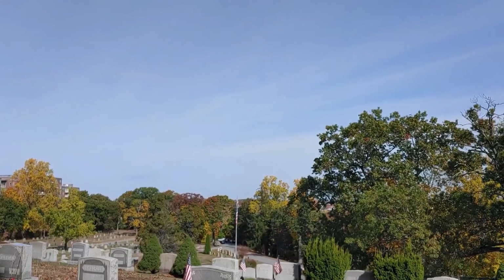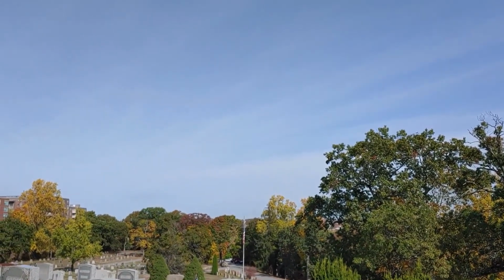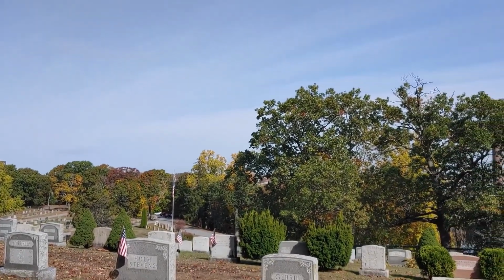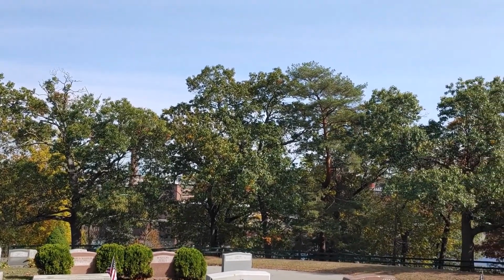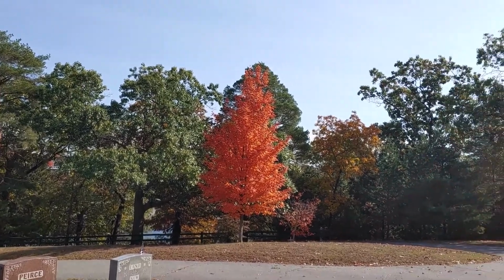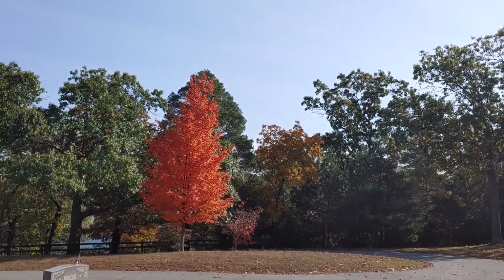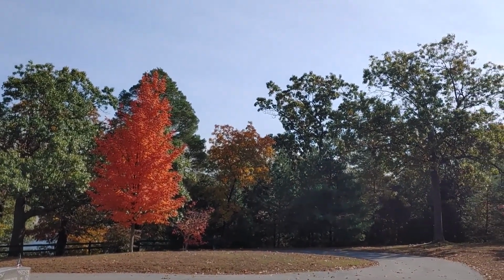And from this we can see how trees change colors and or show stress over the course of time. And from this vantage point, I also saw much in the way of wildlife happening in this little corner of the cemetery.